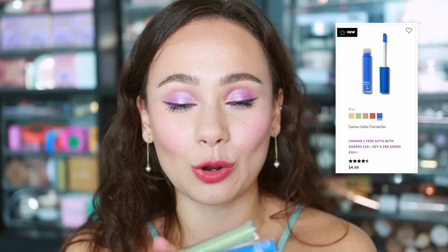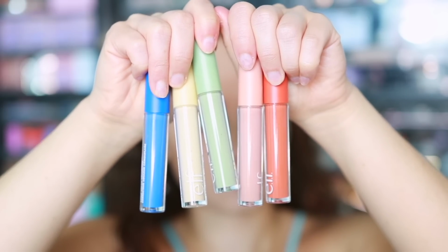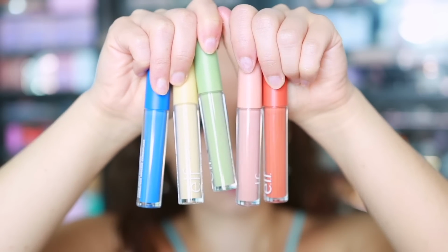But take my review with a grain of salt because there's a lot of you guys that love this foundation to death. Next, we have these guys from e.l.f. These have been amazing. These are the Camo Color Correctors. I've had so much fun mixing these in with foundations or as my base. So how I typically like to use these, the peach I like to use as an under eye corrector.